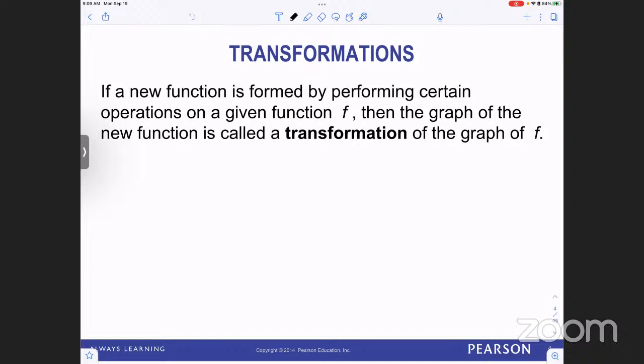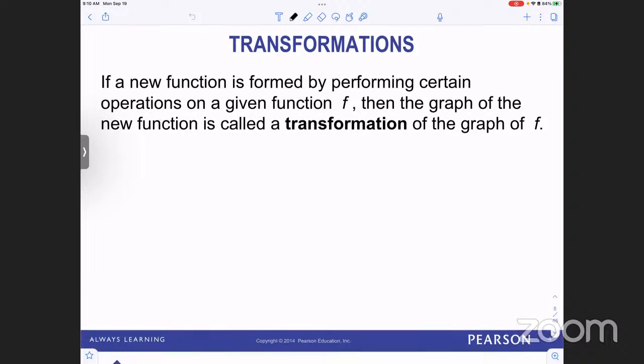Okay. So here we have transformations. If a new function is formed by performing certain operations on a given function f, then the graph of the new function is called a transformation of the graph of f, right? So starting with one of those basic graphs that we have from section 1.4, now we're going to start moving those around, stretching and compressing, flipping, doing different manipulations to generate graphs.